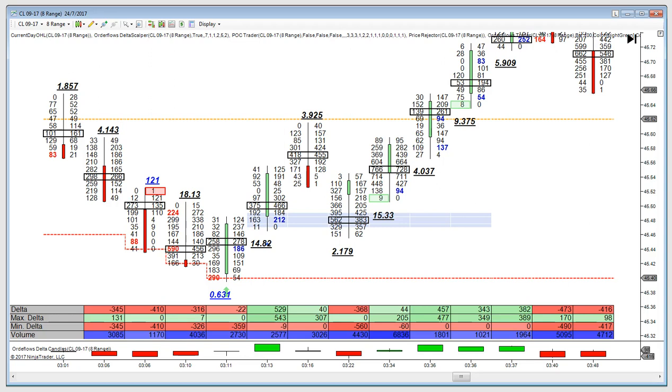Okay, next I'll talk about crude oil here. So this is September crude. This is an 8 range chart, and around 3 in the morning, just at 310, you make a new low here. You have a bullish ratio. You don't have a divergence. You got small delta though, minus 22.